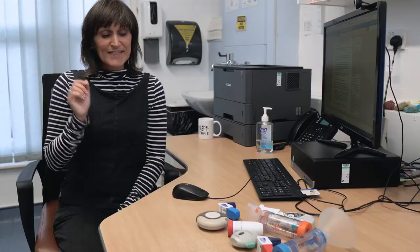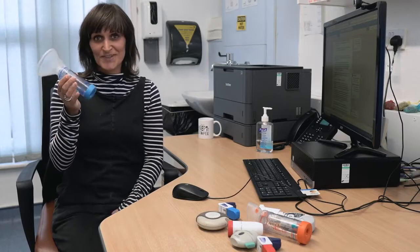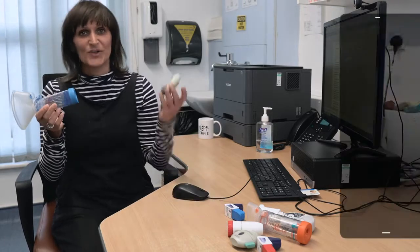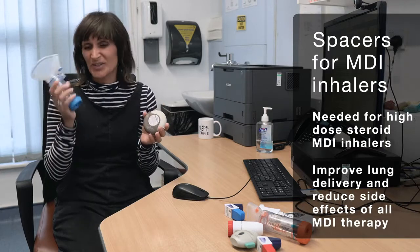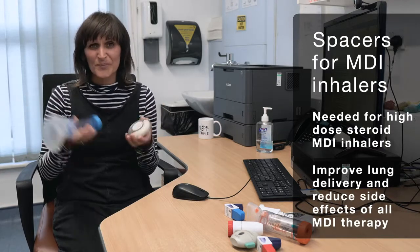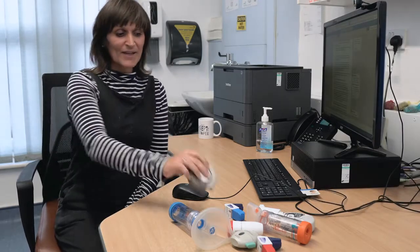In addition to DPIs having a counter and not requiring the coordination of compressing the device and inhaling, DPIs don't require a spacer device to be used. And that's a big benefit of using a DPI versus an MDI with a spacer. Lots of people don't like to use spacers. They're cumbersome, they get in the way, they just don't like them. You don't need to think about them if we're recommending a DPI.